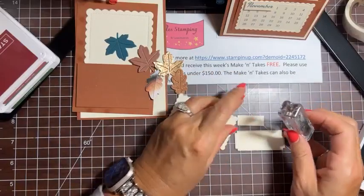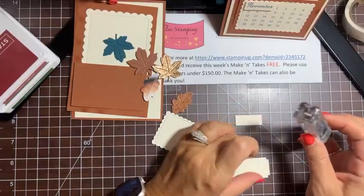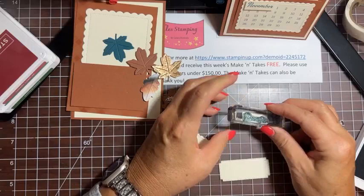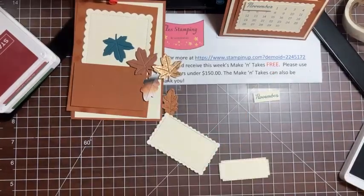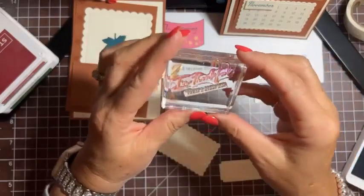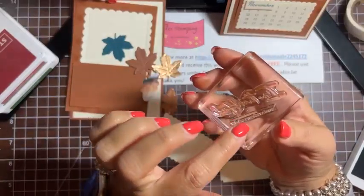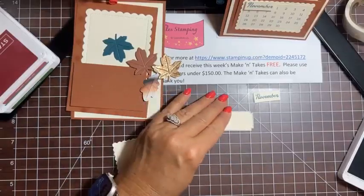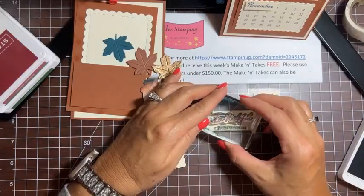All right, this is very, not a lot of extra room on here. Okay, November. That looks pretty good, I think. I'm Thankful, Today and Every Day. So I put both of those little stamps on one block together. And we're gonna just ink that up and put it on our label right here. I thought that seemed appropriate for November.